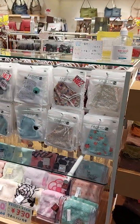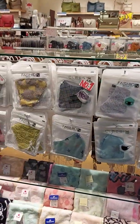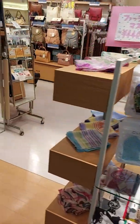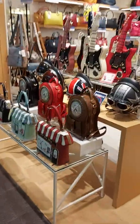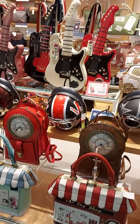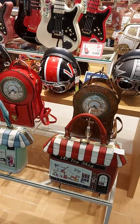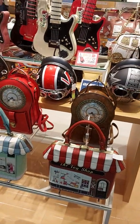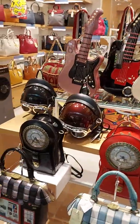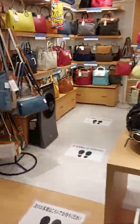And then a shop with a bunch of fashion masks. Ooh, interesting bags here. These are all purses. Little shop purses, little clock purses, guitar purses. I think you'd have to be a really cool, hip person to pull that off.